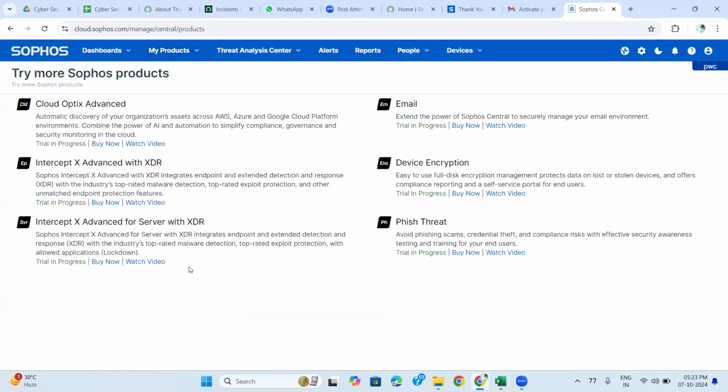Right now they are providing free trials for only these 6 products. One is Cloud Optix, which is for the cloud monitoring side. In a similar way, Intercept X.